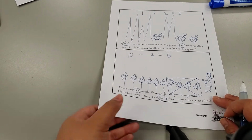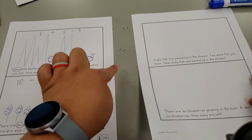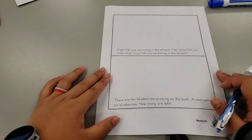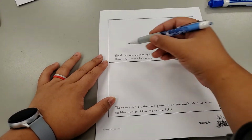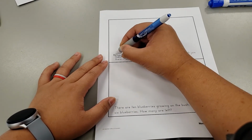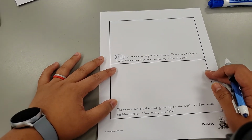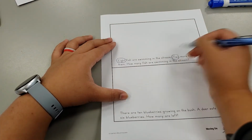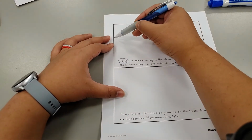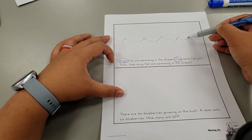Okay, now this day is extra practice, so you will have 2 more. So 2 and 2 will give us 4 math stories to add to your journal. Let's go ahead and do these 2 together. 8 fish are swimming in the stream. 2 more fish join them. How many fish are swimming in the stream? Okay, we have our information. Let's draw a picture to match and then help us write a math sentence, excuse me.